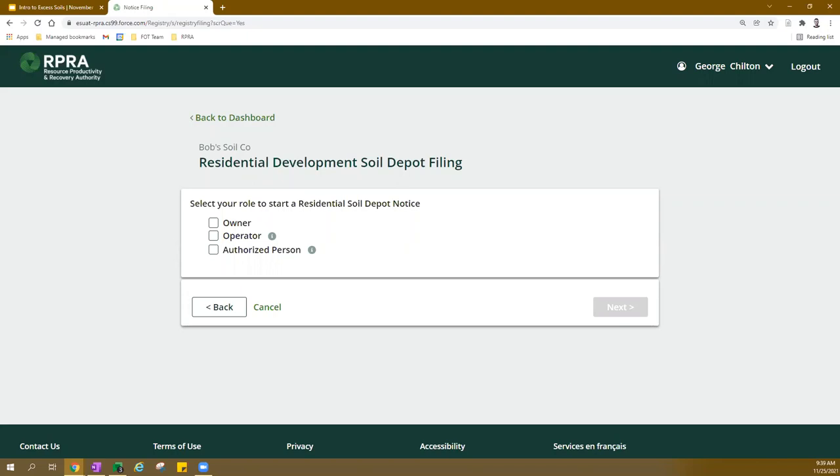So for an RDSD filing, this is where you're going to be able to indicate your role as an owner, an operator, or that authorized person. As all of the role selection screens are going to be covered at a later stage when we visit those filing submission processes, for the purposes of just this demo, I'm going to select owner so that we can quickly progress with initiating the filing.